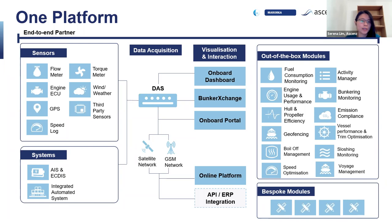Data is also transmitted securely to our cloud server for remote monitoring from shore and also to carry out online analytics. The platform is also capable of sending and receiving API, to promote greater integration within and between other systems. And besides the hull and propeller and machinery use examples that we have just seen presented to us, there are many other out-of-the-box modules that work well and also contribute to sustainable shipping.